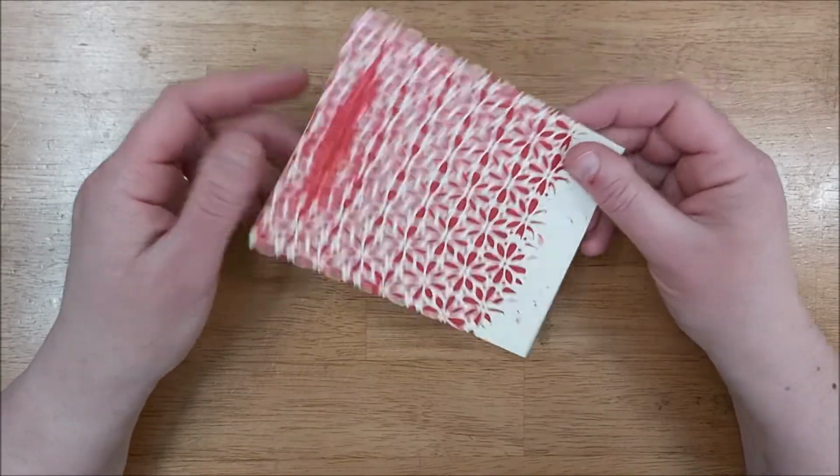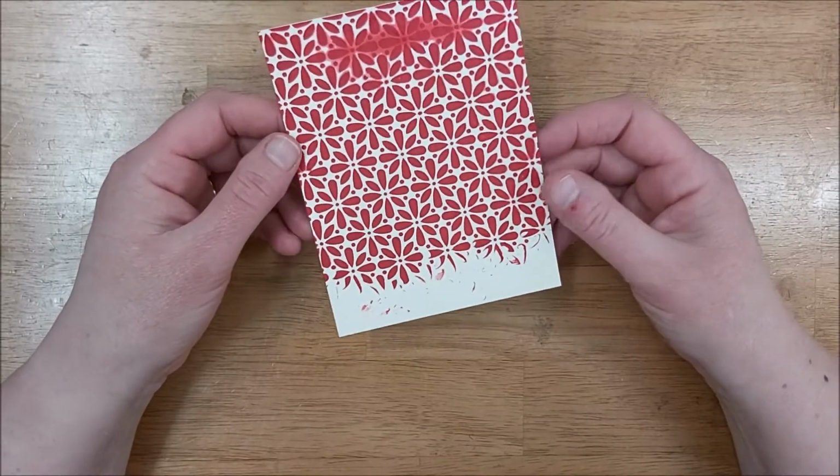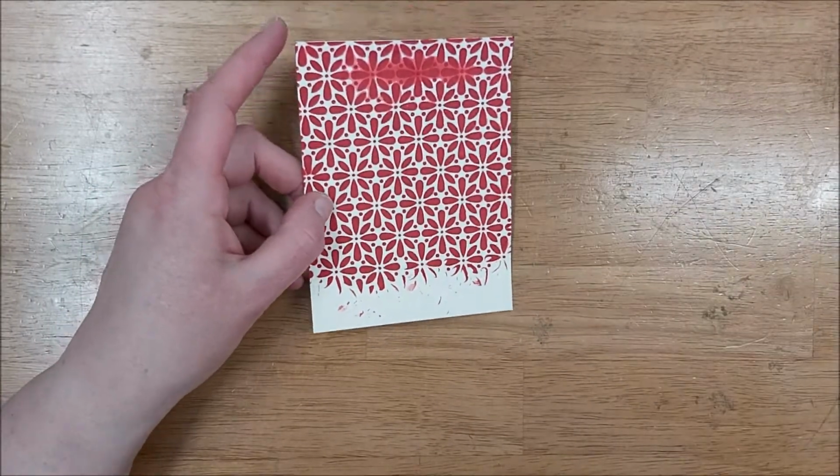Which again just adds a simple, effective layer to a card. So I'll have some samples on that as well on my blog or on my Facebook page, so you can have a look at those.